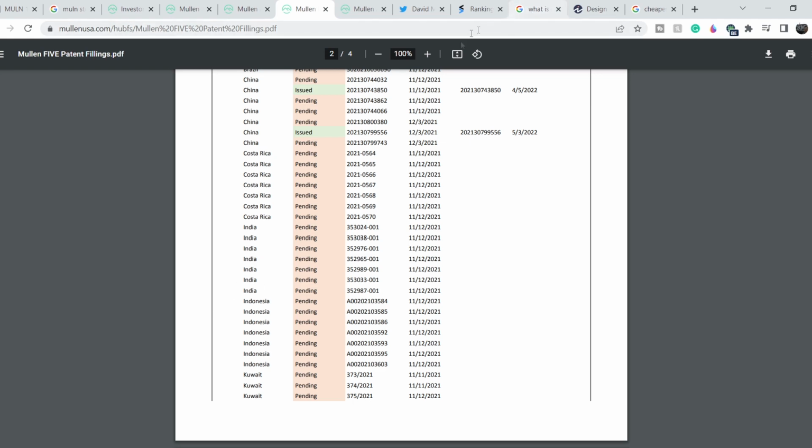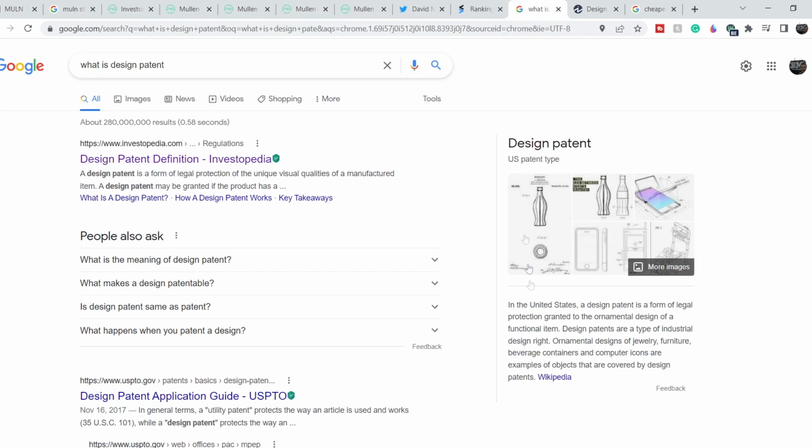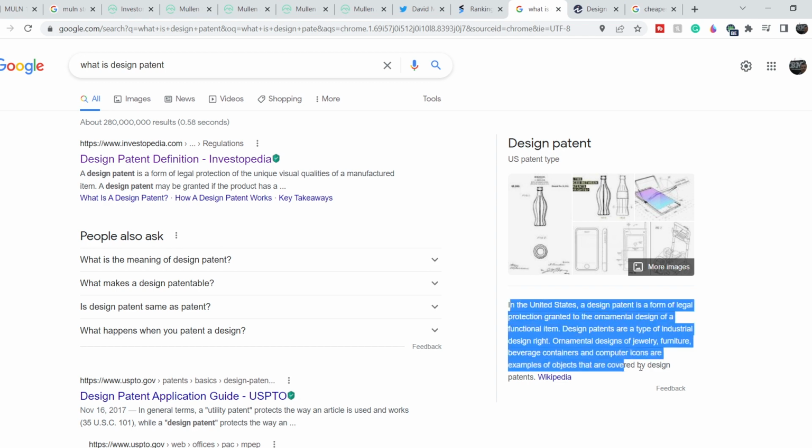And let me show you what a design patent is. In the United States, a design patent is a form of legal protection granted to the ornamental design of a functional item. Design patents are a type of industrial design right. Ornamental designs of jewelry, furniture, beverage containers and computer icons are examples of objects that are covered by design patents.